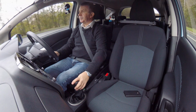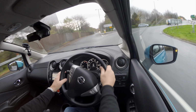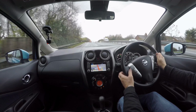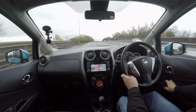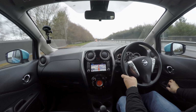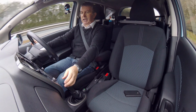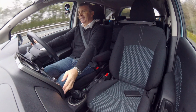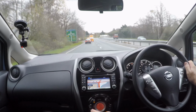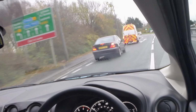Electric windows, which I'll just try in a second. Yep, everything works there. The heat is working fine. It's a horrid day today. It's drizzle and cold and windy, so not the ideal day to be doing a test drive. But it is very windy. We had gale warnings last night.